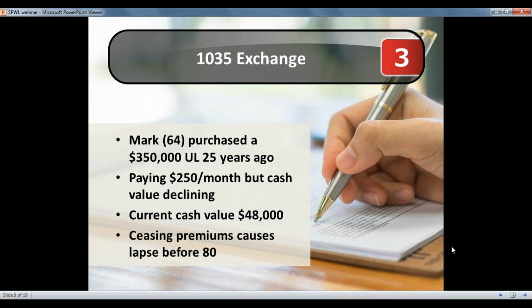It looks like this is probably the high point of cash value for this policy because the projections show that amount declining. So Mark would like to lock in that money, and he's at a point now where he doesn't need the entire $350,000 of coverage. So some things Mark could do, depending on his policy, he might be able to take a reduced paid up option. He could just talk to the insurance company and say, hey, how much coverage can you give me if I stop paying premiums? What smaller amount would be left?